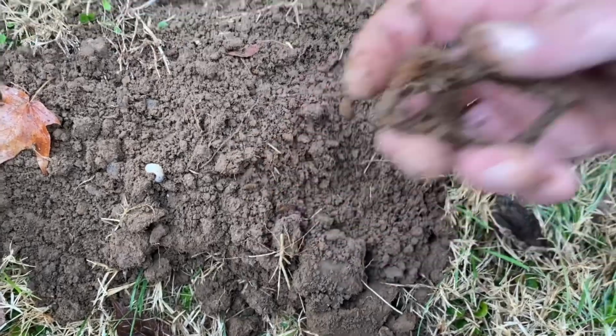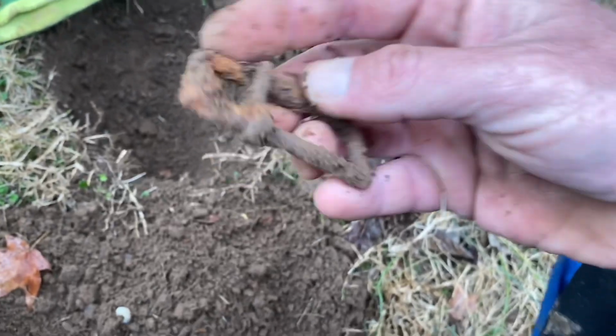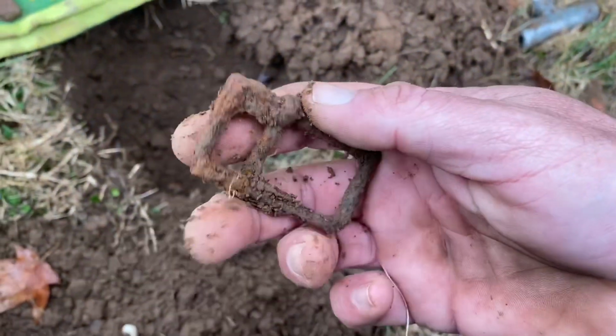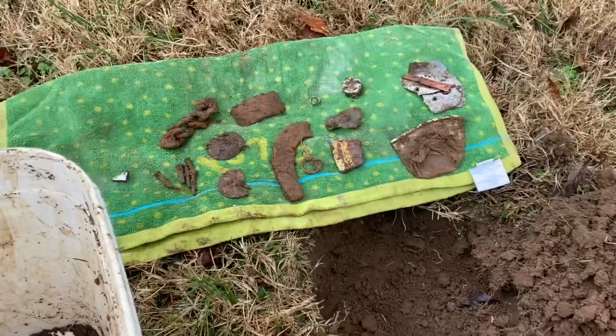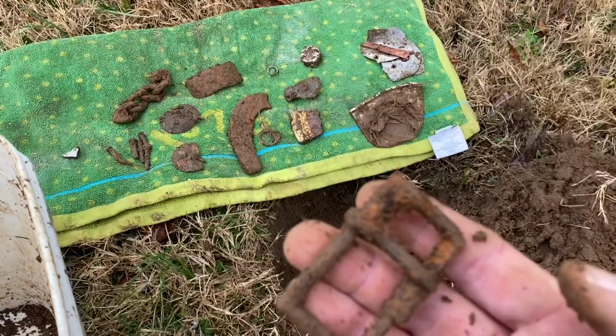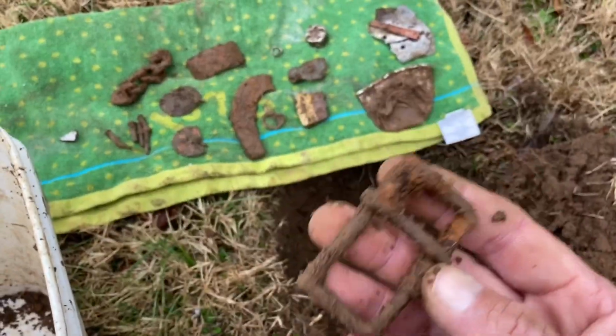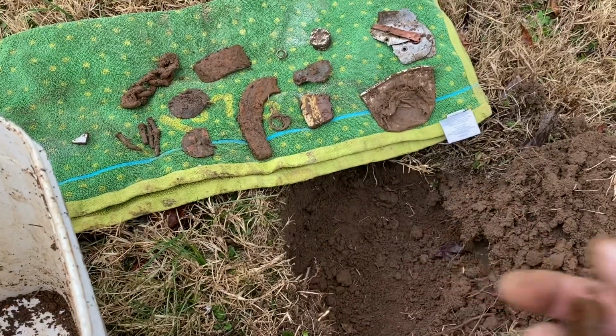It's thin right there. That's what it is. It's a nice little buckle. I like it. So that's my first cool find here. I'd say that looks pretty darn old, and so does that stuff. So, you know, I don't know how much silver's left in the ground or gold, but I'm gonna dig around and see what we can find. Stay tuned, y'all. See ya.